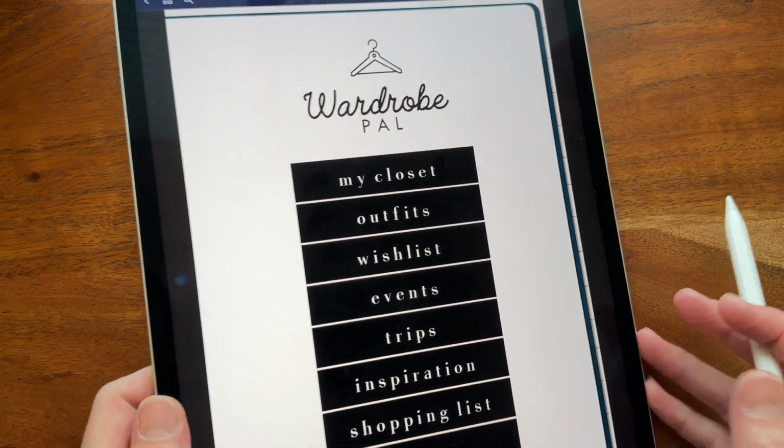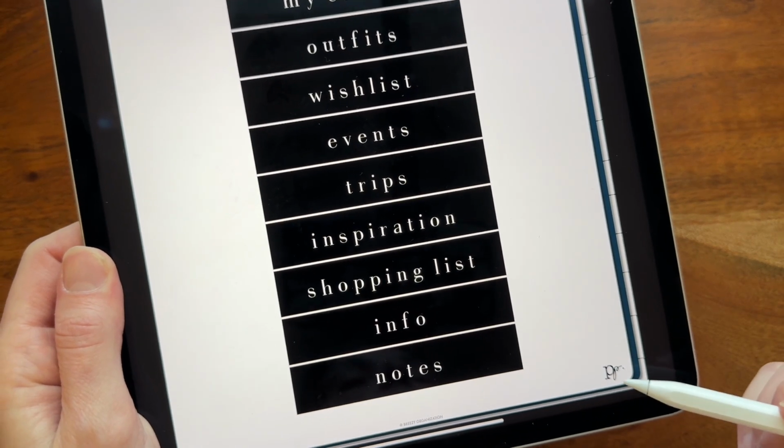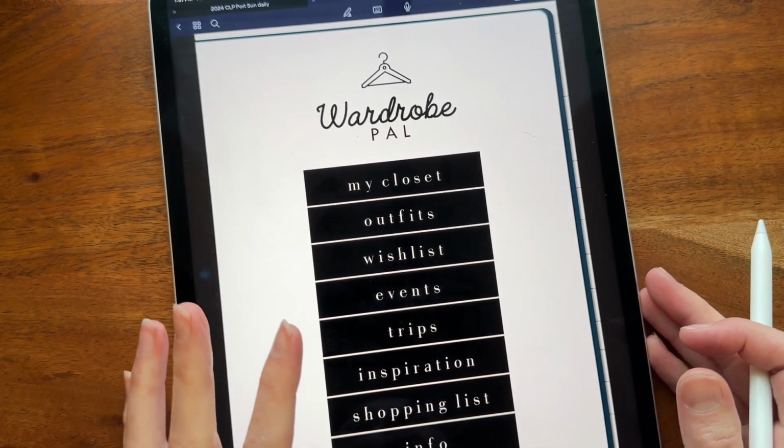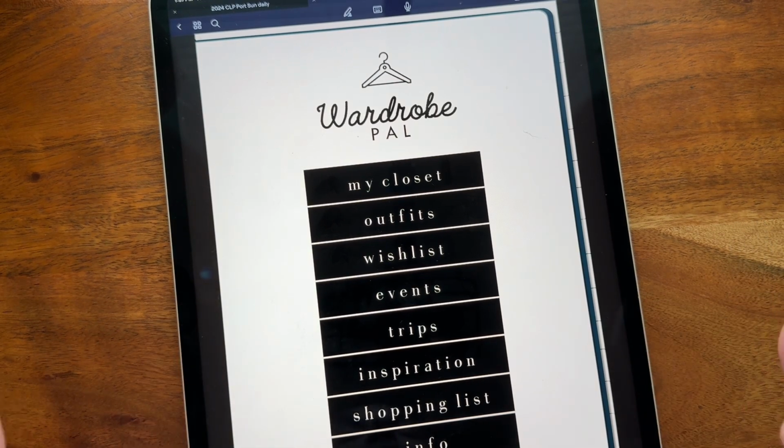And then down here at the bottom, you've got your icon for Planner Pal to take you back to the first page. So this can go into a Planner Pal very easily. So let's talk about all of these sections.